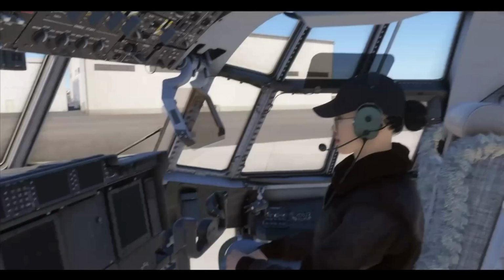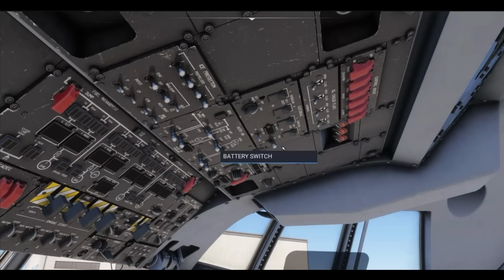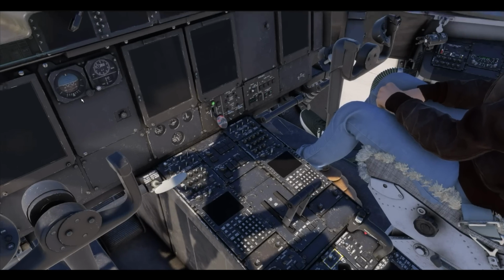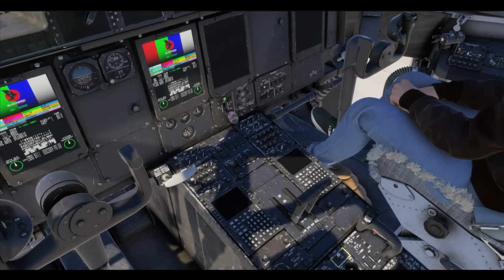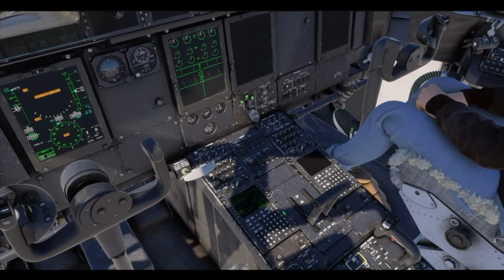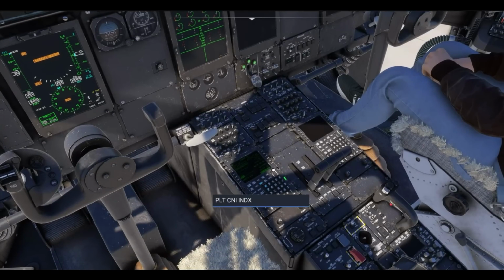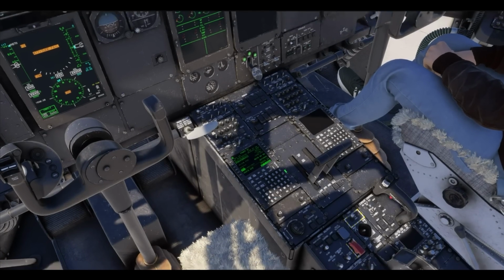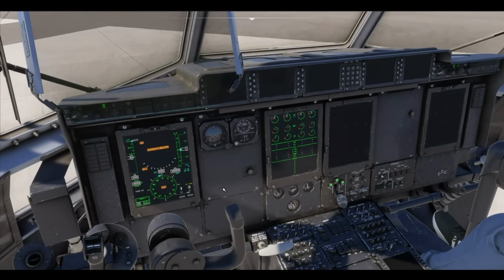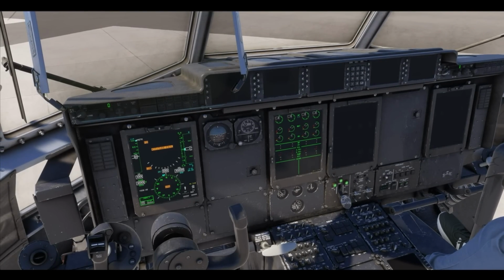Yeah, so let's turn on the battery here. See everything boot up. First, we get our gear test or trim test. You can see the standby attitude gauge is powering up. There's some work yet to do on the sounds, but we'll get that in. Brighten this up a little bit. So right now we're on battery power alone. On battery power alone, we only get these two HDDs. These are called head-down displays, aka MFDs.